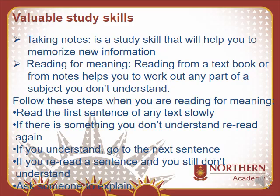Reading for meaning. Reading for meaning means that you have to read to understand. Reading from a textbook or from notes helps you to work out any part of a subject you do not understand. Now there are certain steps that you need to follow when you read for meaning.